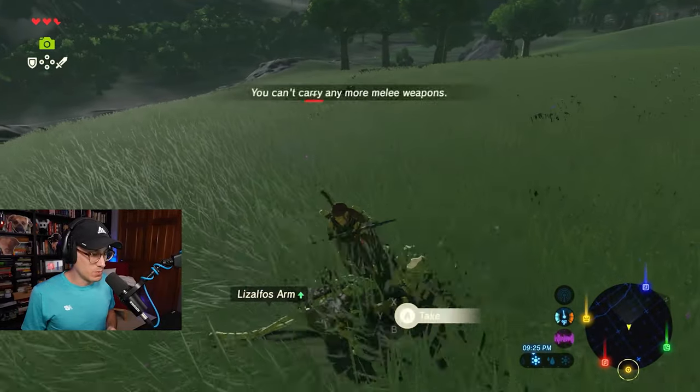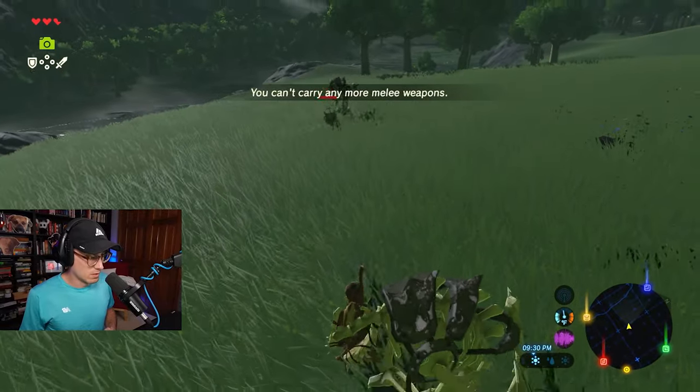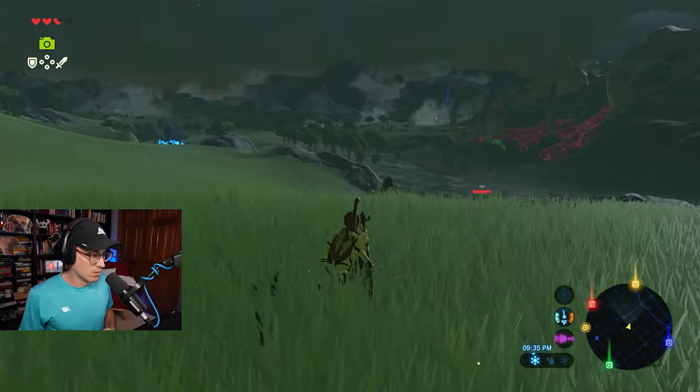Okay, soldier spear is badly messed up. That's fine. I don't want the melee weapon. I just want it. Excuse me. Why is it focusing on weird things? There we go.